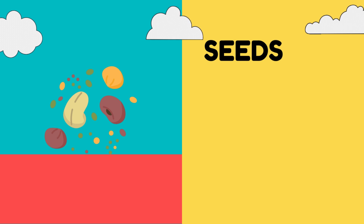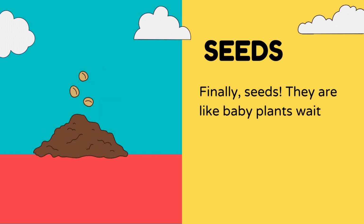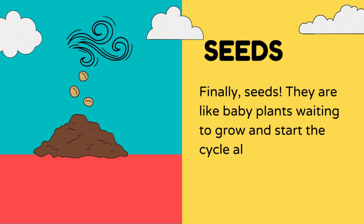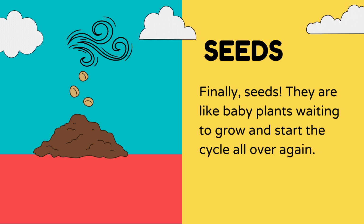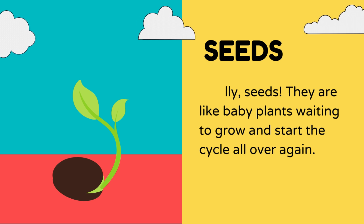Finally, let's talk about seeds. Seeds are like little plant babies, waiting to grow. When seeds fall to the ground or get carried away by animals or the wind, they find new places to grow into plants of their own. It's like a big plant family.